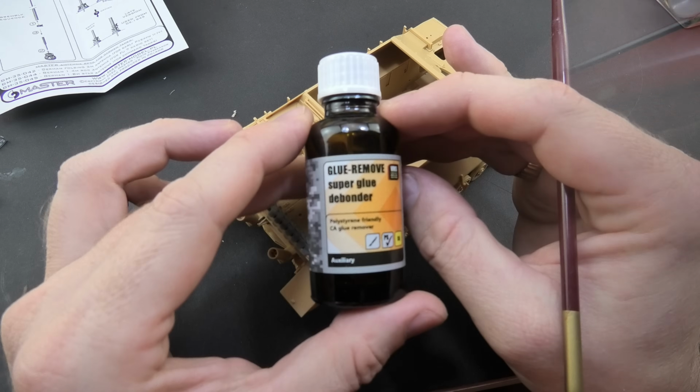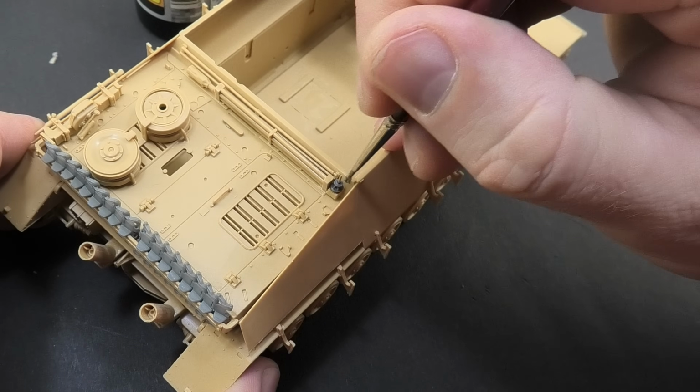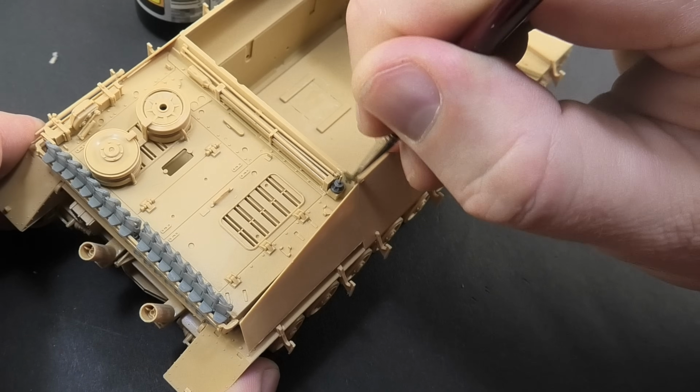A special liquid from VMS is useful for removing excess glue that may appear here and there. Just a drop and an old brush and after a while the problem disappears.